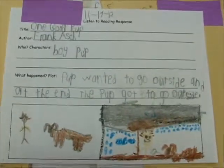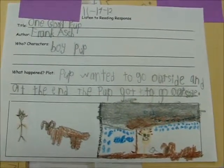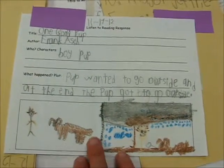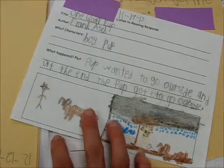And here, another listen to reading response. You can see she chose the one that has the picture on the bottom. Some kids like to draw, some don't, so I always provide the option to do it or not. Here's just a sample of her book. This one, she's very much in a pattern. "I want this, I want that." She chose not to illustrate that one.